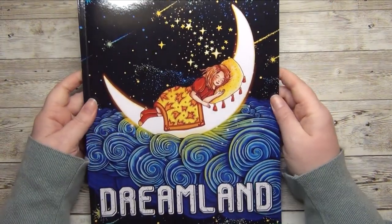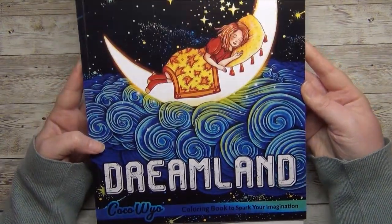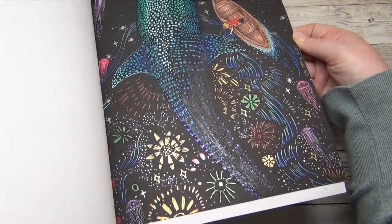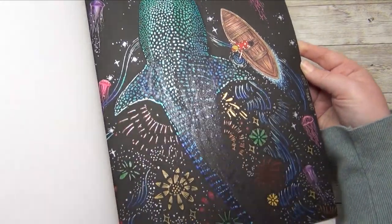Okay, and I think I will get started with my softcover books, and I'm starting with Dreamland by Coco Whale. And in this book I have colored this whale here with gel pens basically. A little bit of pencil here on the boat.